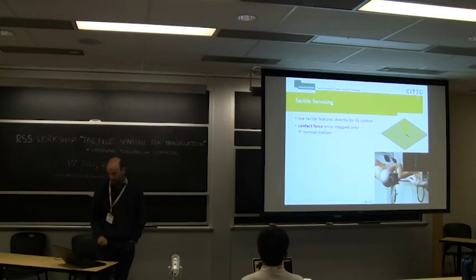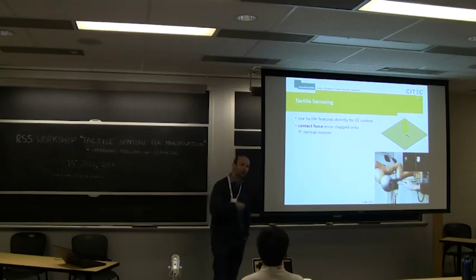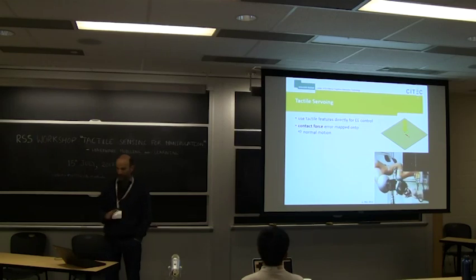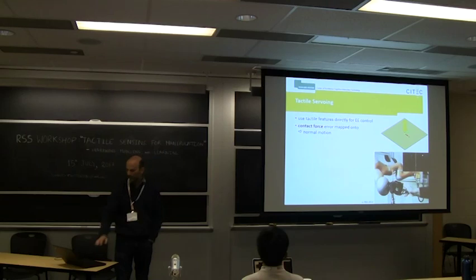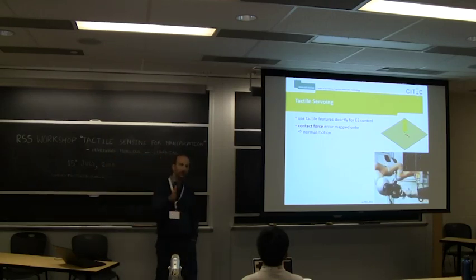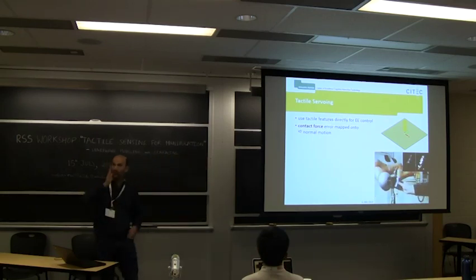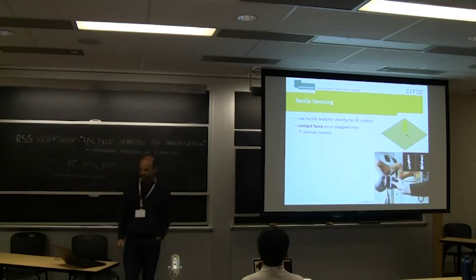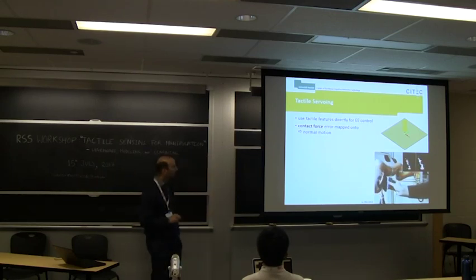And the basic idea is to directly map errors in those features onto appropriate motions of the sensor. So for example, if you have force errors, you simply move along the normal direction. If you have position errors, you can translate your sensor in the plane perpendicular to the normal. Or you can also roll about the object, as you have seen here. And of course, you can then rotate around the normal in order to orient the object edge.